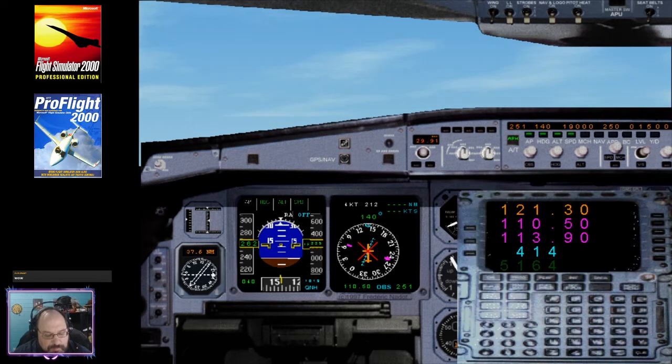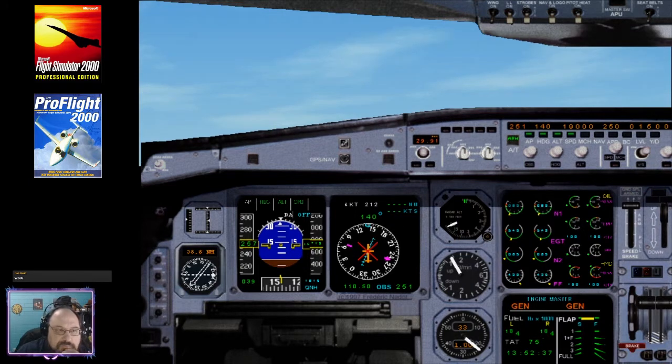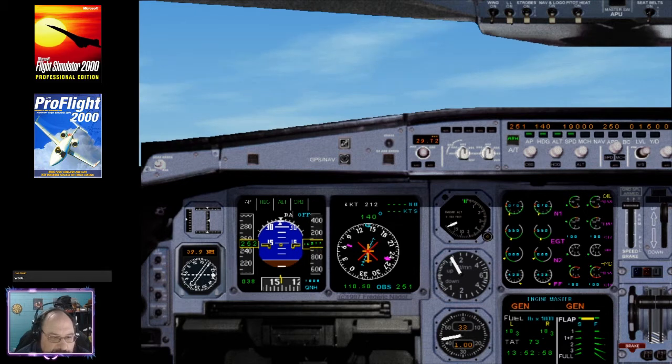124.5. Roger, 124.5. Air France 1990. Good day. Control, Air France 1990. Radar 15,504. Flight level 190. Roger, Air France 1990. Challenger 968 Victor. Contact approach on 120.15. Roger, 120.15. Challenger 968 Victor. Good day. Good day.